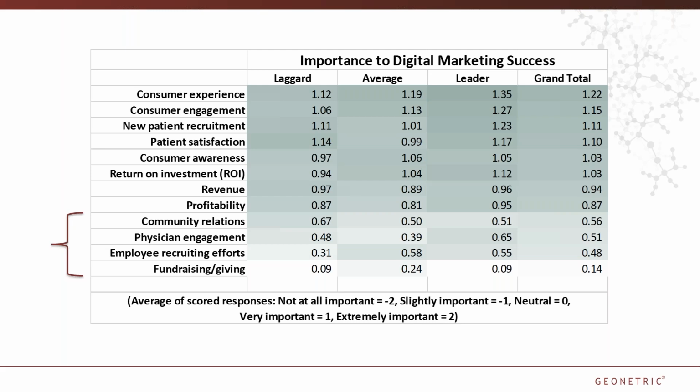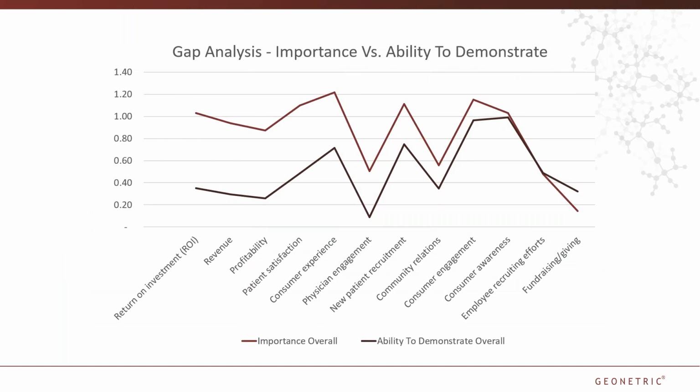So this is the importance. How important do you think this is? We also ask, how able are you to demonstrate success in this area? Basically, can you measure, do you report on metrics around this area? And we get a slightly different picture.